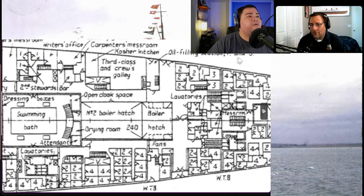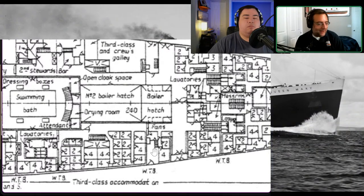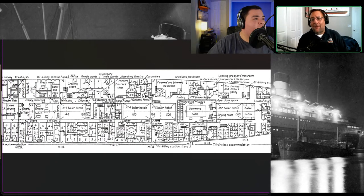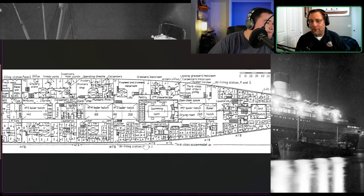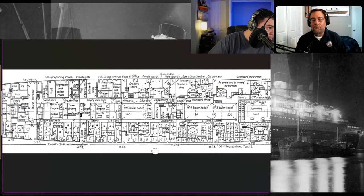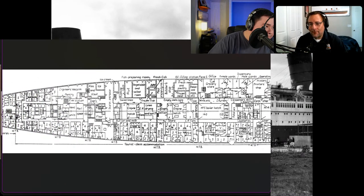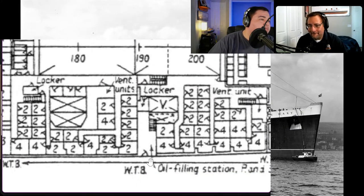Oil filling station. So it says PNS, which means port and starboard, which means that if you see one here, there's another one on this side. And that little stairway inside that compartment, those still exist, at least on the starboard side. I can't think if they're in all three, but I think the midship starboard side is mostly the one intact. Midship starboard side? That would be this one. Wow.